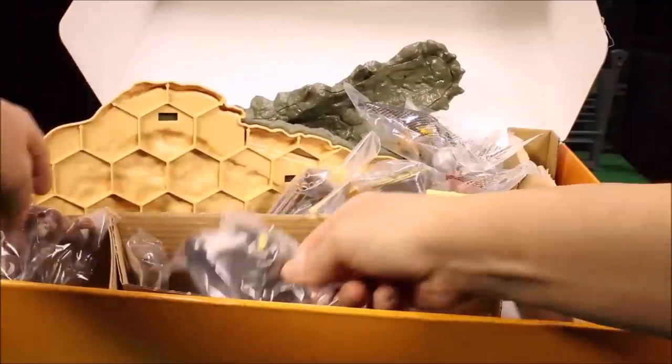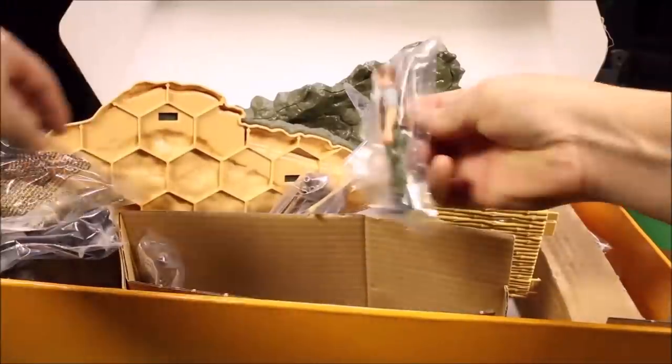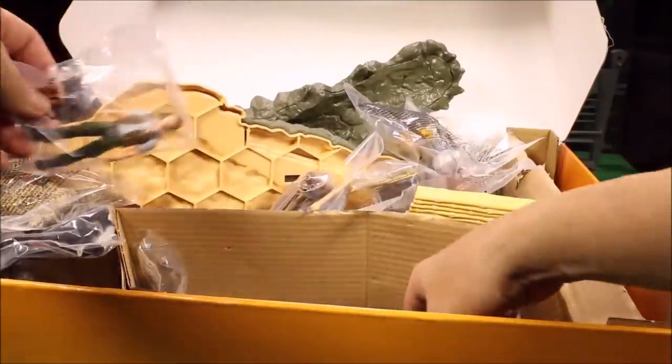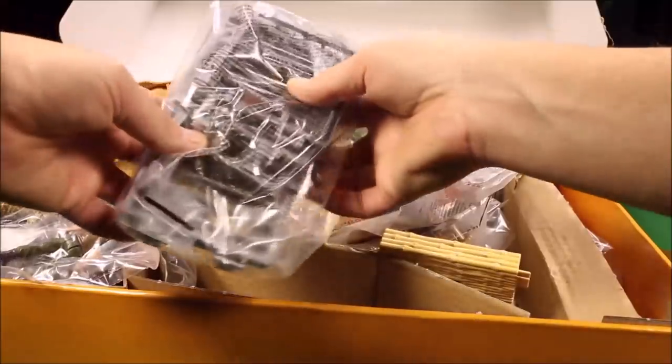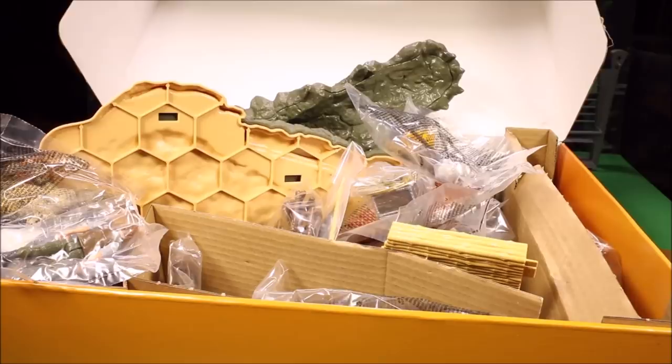You got the orangutan, you got a panther, you got an alligator, you got a guy dressed up like Owen over here, and then you got a bunch more fence pieces. Awesome! Let's put this together.